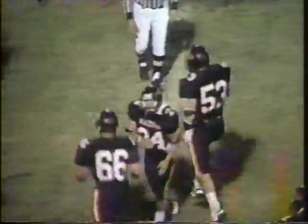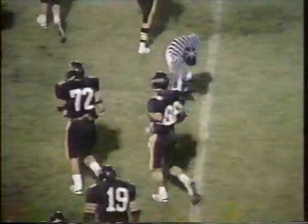Ooh, and that kick was almost blocked, Tim. And it's a nice high kick as Kelly Spivey comes down with it, and he is met immediately by Scott Bell. Two things good about that kick for Irving. Irving almost has that kick blocked.